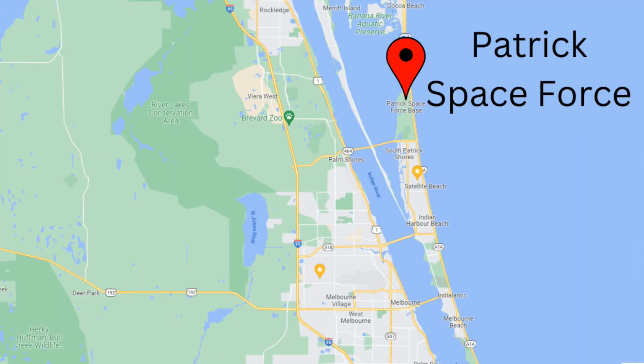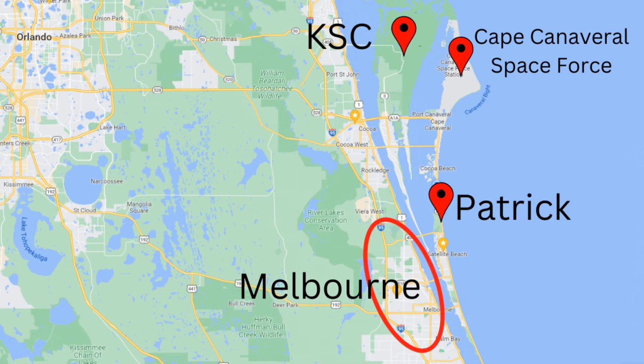Melbourne puts you in great proximity if you are going to be stationed or working at Patrick Space Force Base thanks to the Pineda Causeway. Even working at Kennedy Space Center. Now you're going to have a little bit of a drive, plan on about a 45 to 60 minute drive from Melbourne to the front gate at the KSC, but it could be an option if you don't mind a little bit of a drive to get to and from work.